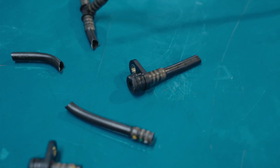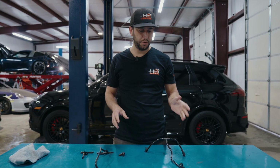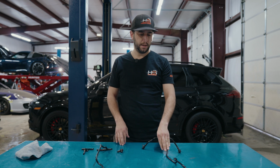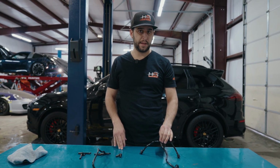Right now, the only option is to replace it with another factory pipe. We're currently working on a new solution to make these out of aluminum. It's in the works right now. Hopefully I have that out soon. There's a company that makes them for the V8s out of stainless steel.